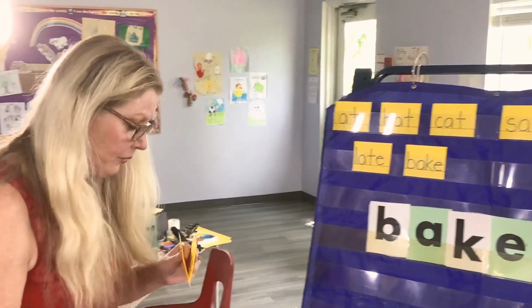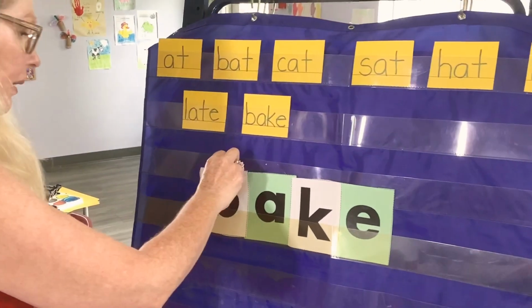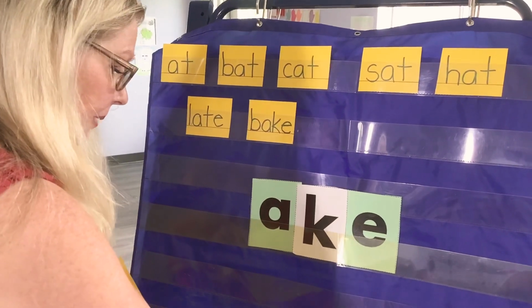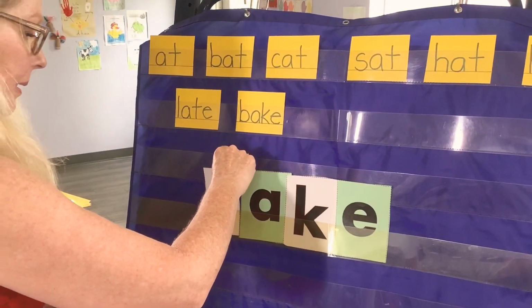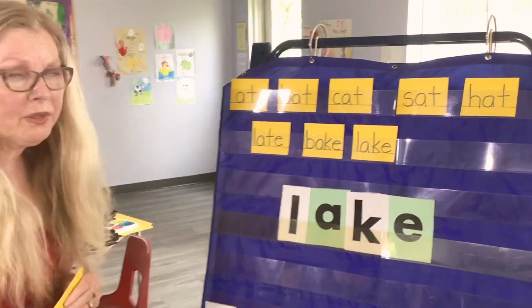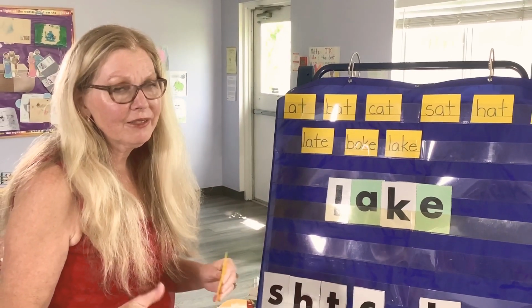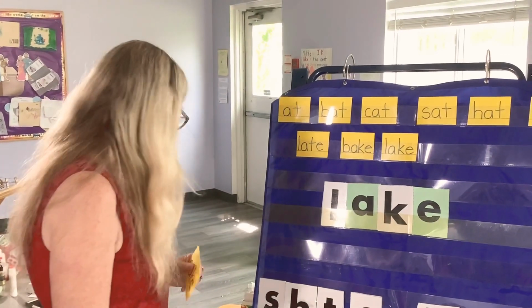Now we're going to make the word lake. Do you have a cottage on a lake or a trailer on a lake? It's nice to get up to the lake. Lake. You know what they said? If you go to the lake, you just still have to stay isolated from people. You can't go visiting to stay safe.